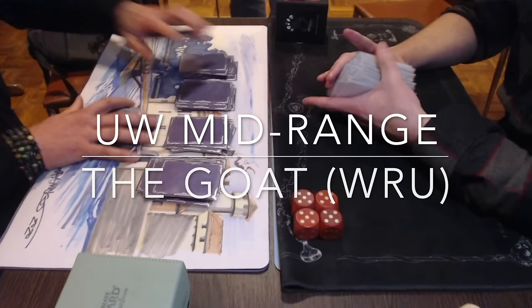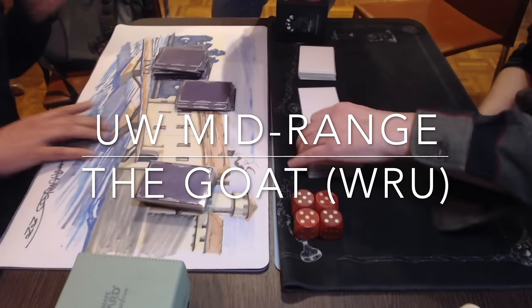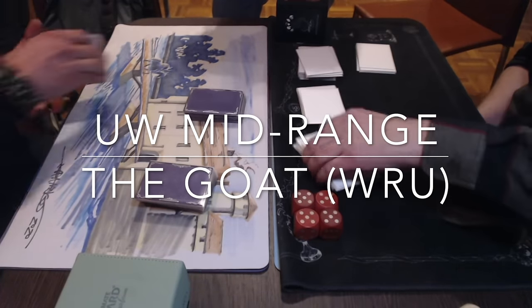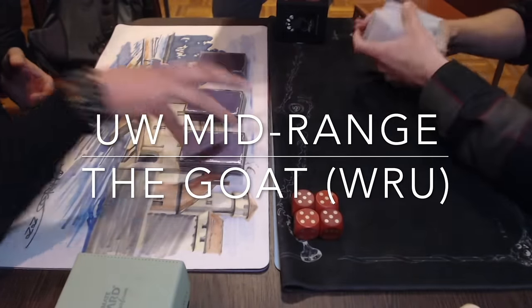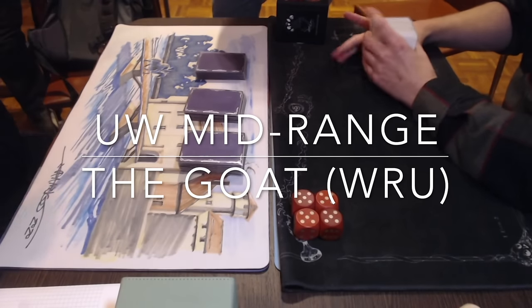We have Gwen from Belgium, who's playing blue-white, kind of a control deck, mid-range deck. And he is taking on Evert. And Evert is playing a deck that I've called The Goat. It's got Atogs in there, but also Savannah Lions. And, of course, a lot of painful artifacts and direct damage and all sorts of stuff.